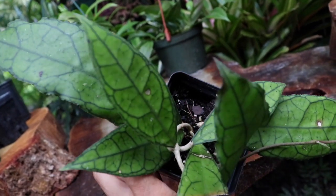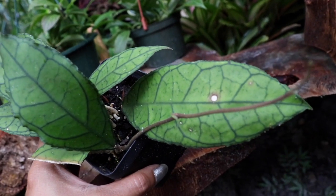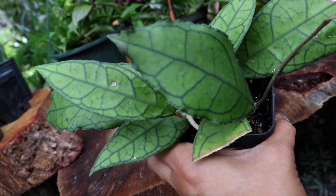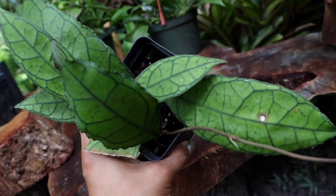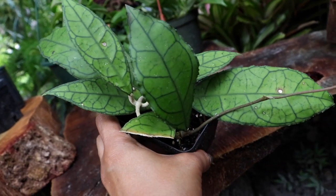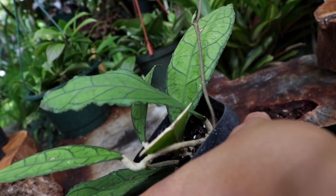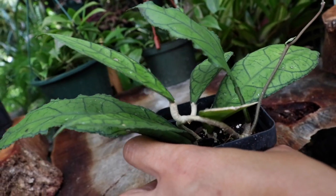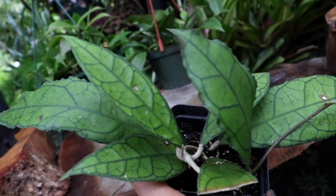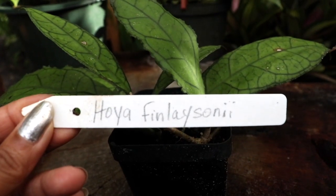Definitely because of the very dramatic and very extreme, almost seeming to be black veining in the leaves. Also with that nice green in the backdrop, just giving quite a striking appearance, almost reptilian, if I do say so myself. And if we take a look at the leaves, which are at a pretty nice size, you are also going to notice that very jagged edging on those leaves as well. Again, one of my most favorite, this Hoya Finlaysonii.